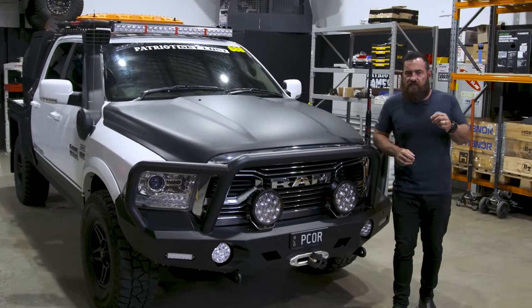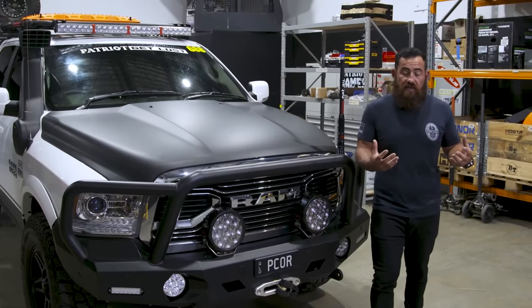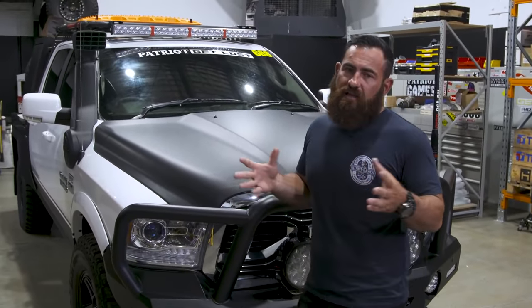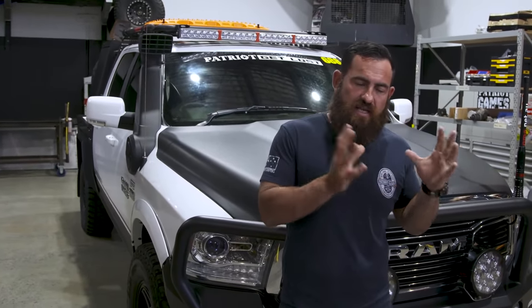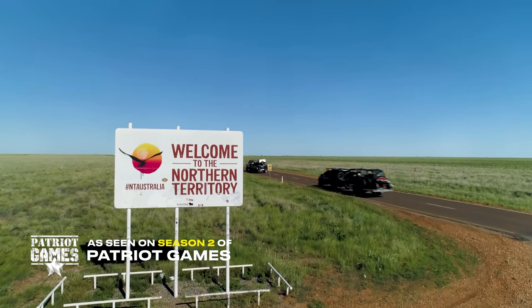Now, the Ford Ranger that you saw her driving in Arnhem Land, that was a big part of R&D for Patriot Campers right here. We were just at the stage that we were developing the Ford Ranger Supertourer. We wanted to give it a good shakedown, so Sarah took it on that trip.